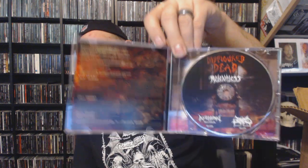I've been pretty surprised at the lack of duplicates that I've received in this box. I'm pretty impressed with that and happy about that. Aside from that one hiccup with the Embalmed Souls, I've been pretty impressed with this grab bag as a whole. Pretty decent stuff, especially for the price point that you're paying per CD.